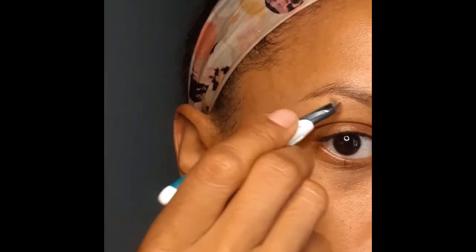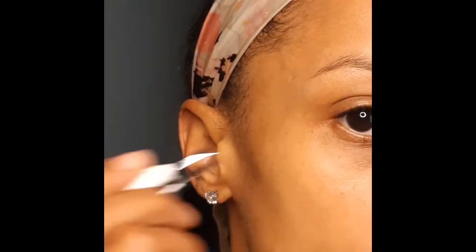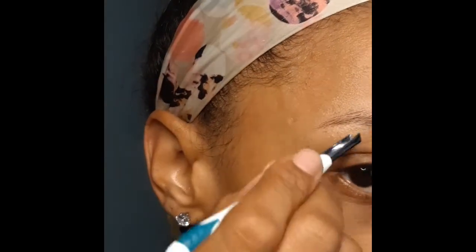All right, so after that, find the best tweezers that you can. It can be dollar store tweezers, any tweezers, but yeah, so got my favorite tweezers, and now I'm just gonna get my mirror, look straight, and get all these little spare hairs that aren't supposed to be there.